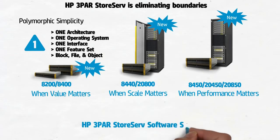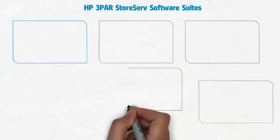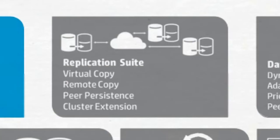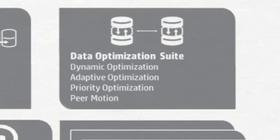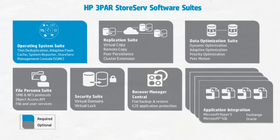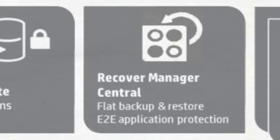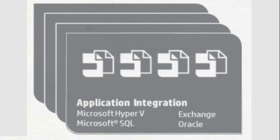I also want to highlight the HP 3PAR StoreServ software suites. It starts with the OS suite and includes deduplication, adaptive flash cache, system reporting, and the StoreServ management console. The replication suite has virtual and remote copy, peer persistence, and cluster extension. The data optimization suite ensures your data is where it needs to be, to optimize for performance and cost. The file persona suite adds block and file access, while the security suite ensures your data and system is locked up tight. Recovery Manager Central is a flat backup and restore solution, and there are software titles that integrate with applications from Microsoft and Oracle.